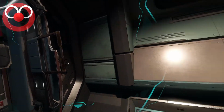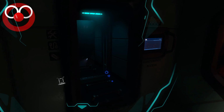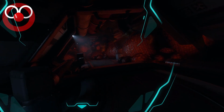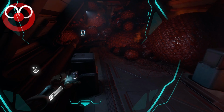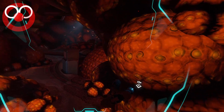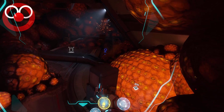Exterior bay door opened. Copy that. We'll send over a cargo drone to retrieve the container. Shouldn't take too long. Jack, we'll just need you to manually release the container once the drone has secured it. Acknowledged. I'll head to the cargo bay. Oh boy.